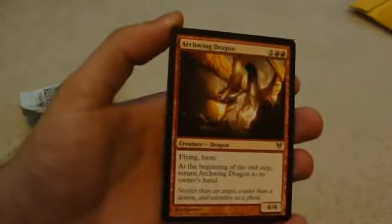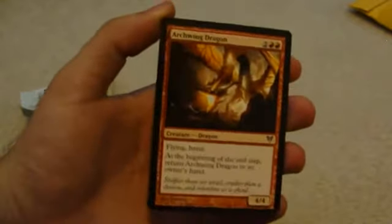I think it's pretty powerful. It avoids all sorcery speed removal, and it's a 4/4 flying haste. Certainly, I think it has a place if red builds up in the current meta. We've got a checklist card and not a checklist, a tip card, where you get to ponder.